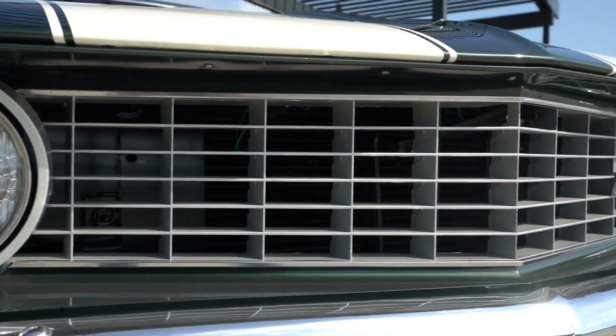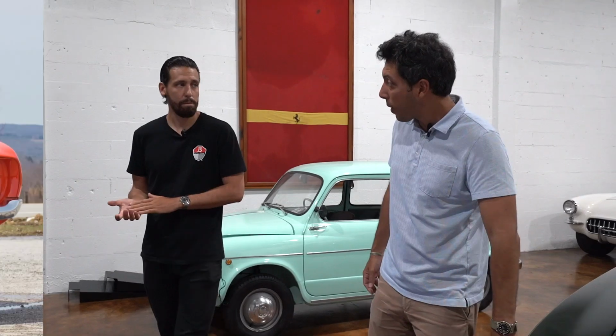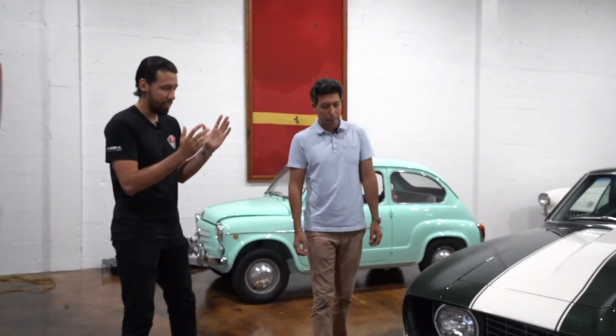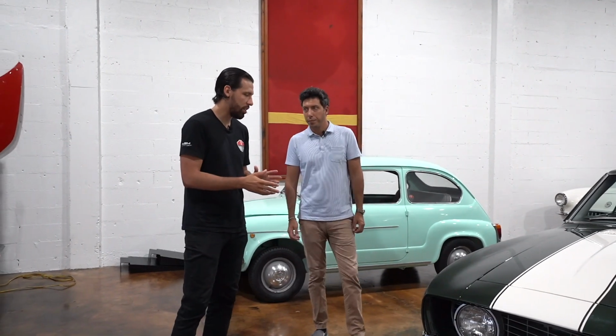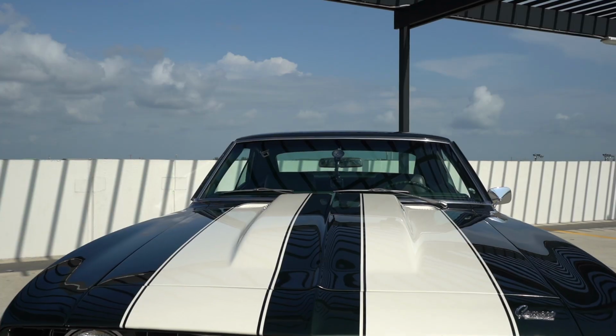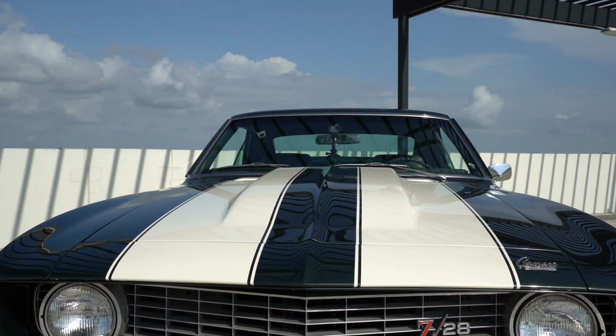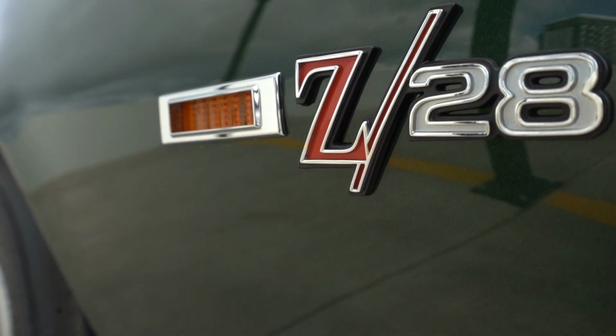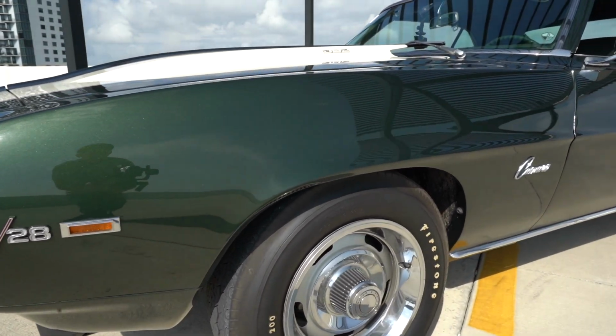This has exposed headlights. If you had got the rally package, you had the closed off headlight. Yeah, I kind of like that look sometimes. It looks really nice. So this is the last of the first generation, the 1969. There was a total of 243,000 Camaros produced for 1969 alone. Z28s, there was only about 20,300 cars produced.